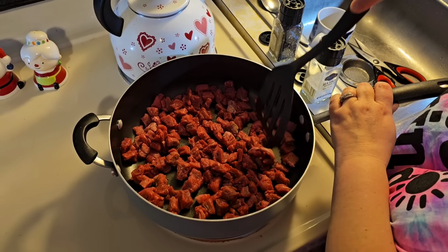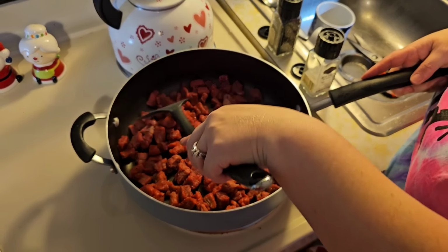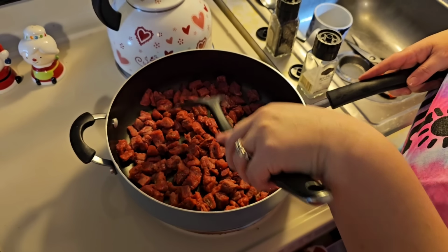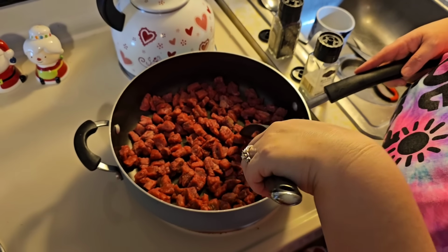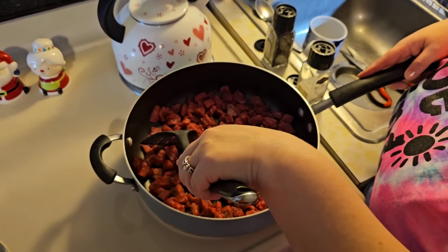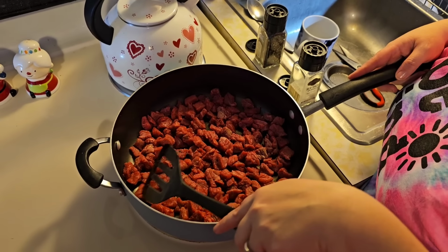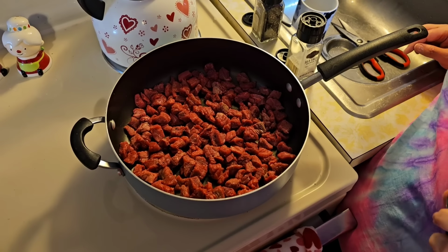Jess has made this before, and it is absolutely fantastic. It's actually been a while since I've made it. It's been a long time. Probably since last winter. I'm just trying to get them all in at least a semi-flat layer so they can cook. And it is 8 degrees out right now, so this makes for a good warm meal on a freezing cold day.